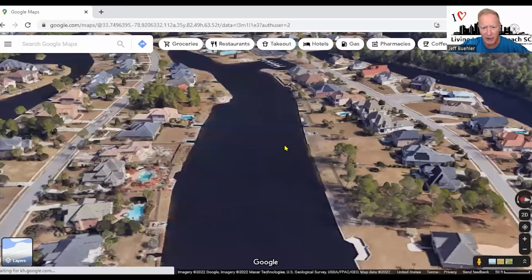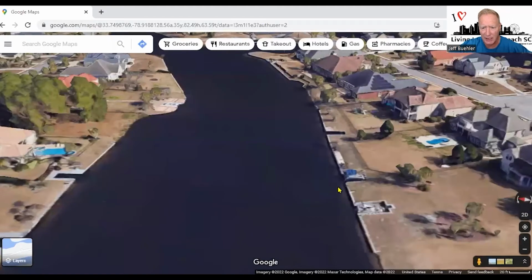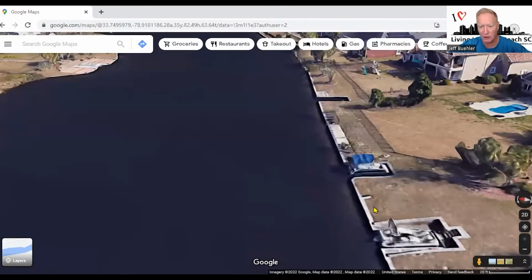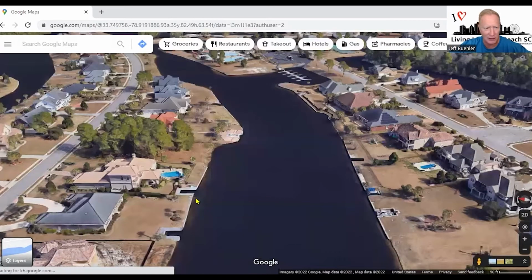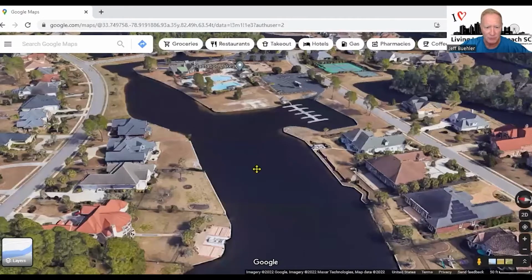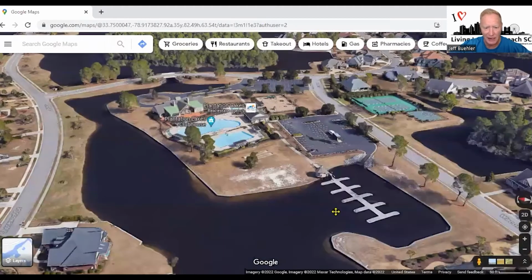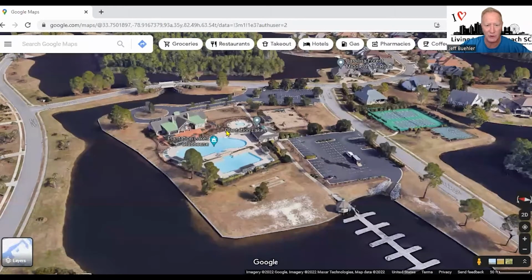Let's see if I can find maybe someone. Okay, here we go. So you can see some of these people here have their docks. Here's some. So essentially, they're like mini pontoon boats. I almost call them golf cart pontoon boats, but it's going to allow someone who's here or anywhere on the water to traverse up to the amenity center. And so they have some docks here, and that's going to take them right to the amenity center, their swimming pool, tennis courts, all those sort of things.